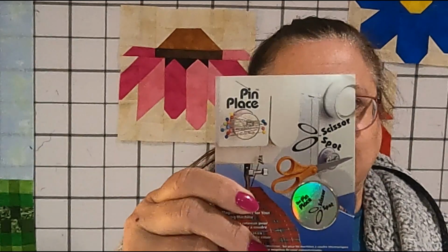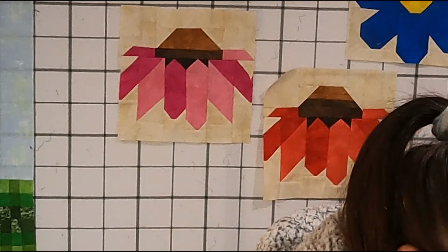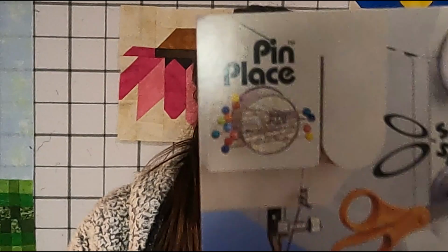I also picked up on Amazon, this is by the Grab It company, a magnet for your sewing machine with a suction cup on the back side, because I wanted something to put on it. So that's a good magnet. It's called Pin Place Scissor Spot. Oh, sorry, there's a pin place or a scissor spot. So there's two different types of things here. I only got the one. Directions. So I'm very pleased to see that.